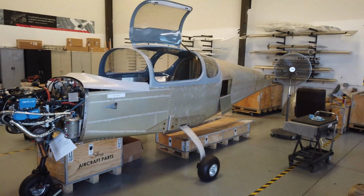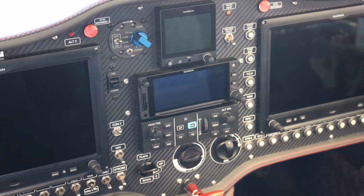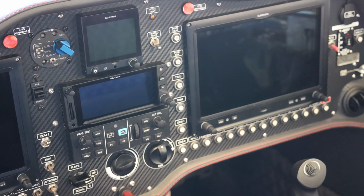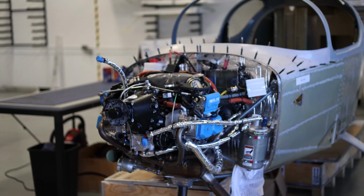Then, depending on your level of involvement that you want to partake in, you could leave the airplane here, we'll finish painting it, we'll have the instrumentation put in, and we'll finish the engine. Your next involvement needs to be when we do the final assembly, which we're going to go look at the hangar next door now, and you do the final assembly.